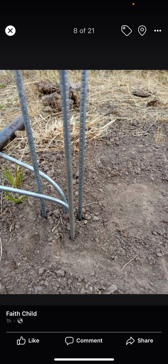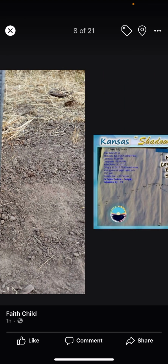Clay in Oklahoma, he believed he saw the extreme position on the 21st. Thank you for collecting all this data. I know it wasn't easy, and you are to be commended for your efforts.